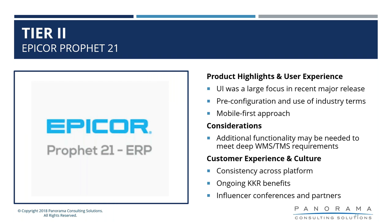Some of the highlights here: the user interface was a large focus in one of their recent major releases. Historically, P21 was a little bit clunky, with a lot of information presented on the screen, which may have confused some of the end users. So they really took that on as a challenge and revamped their user interface, and it went a long way. They made the screens more intuitive, with less information presented, but more of what is really necessary. And you can also customize and personalize it.